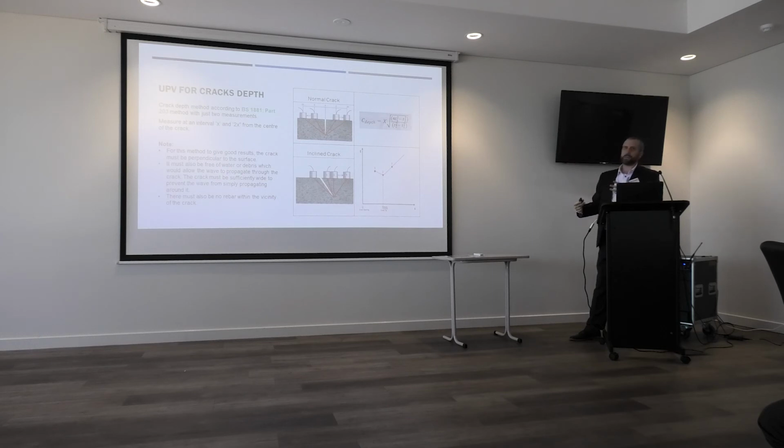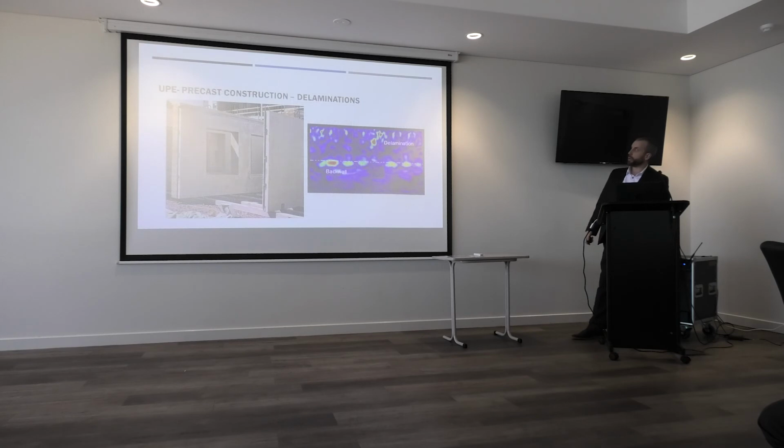There are a few issues with this particular technique. It's really the only technique that we have for this application. First, if water gets into the crack, obviously the waves are just going to get straight through. If we have a lot of post-tensioning, the crack will be pulled together quite strongly, and the wave can actually get through. So that's a relatively limited technique, but probably the only one that's available.